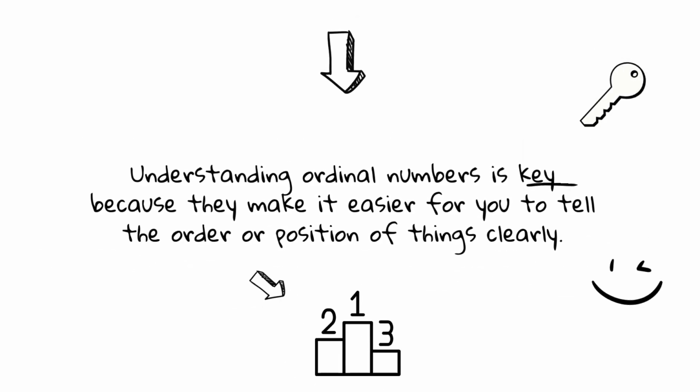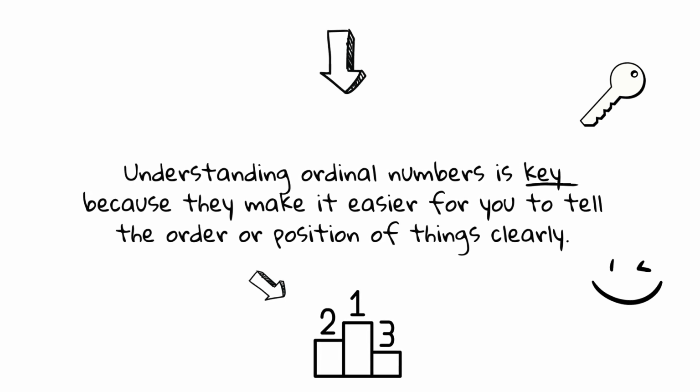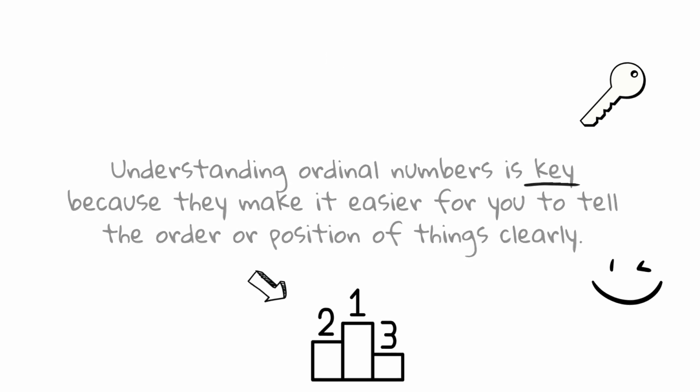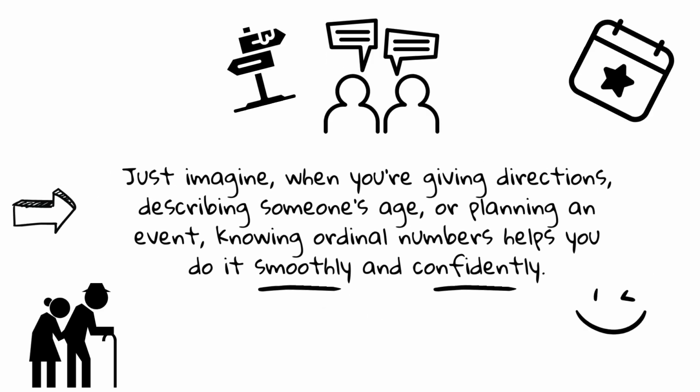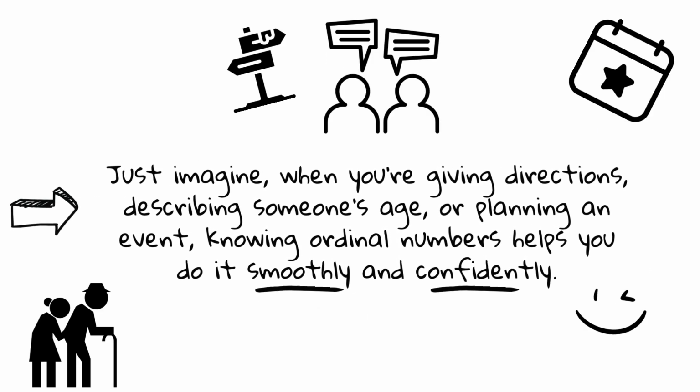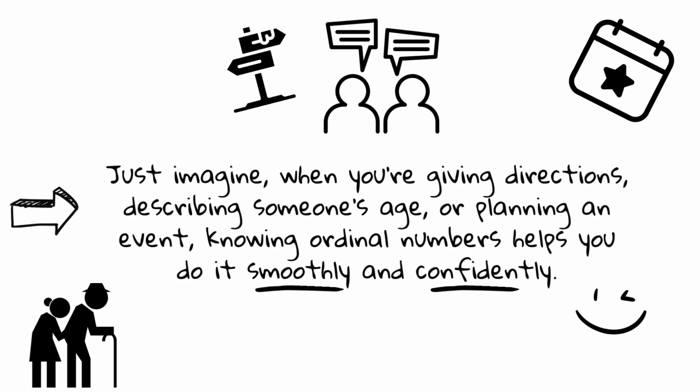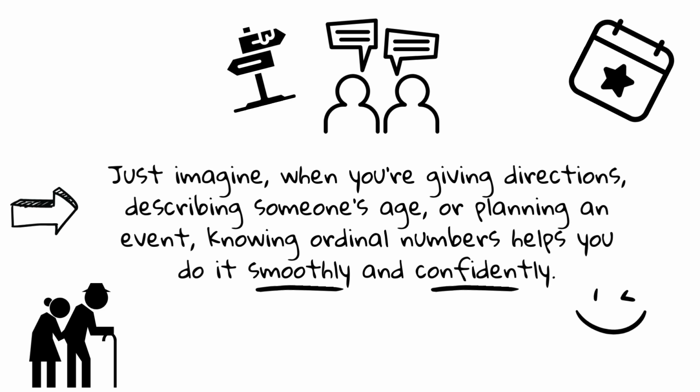Understanding ordinal numbers is key because they make it easier for you to tell the order or position of things clearly. Just imagine, when you're giving directions, describing someone's age, or planning an event, knowing ordinal numbers helps you do it smoothly and confidently.